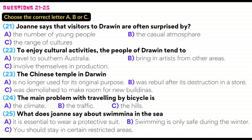But in fact, what happens is that we just do it ourselves. Lots of people play music, classical as well as pop, and there are things like artist groups and writers groups and dance classes. Everyone does something. We don't just sit and watch other people.